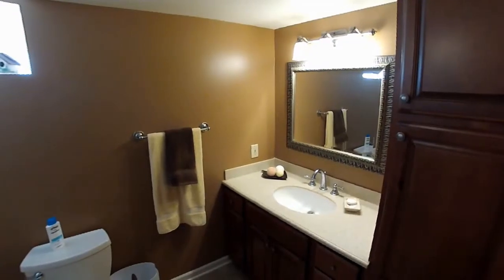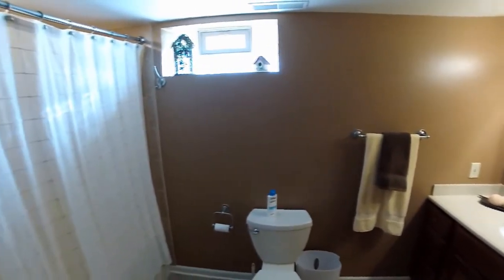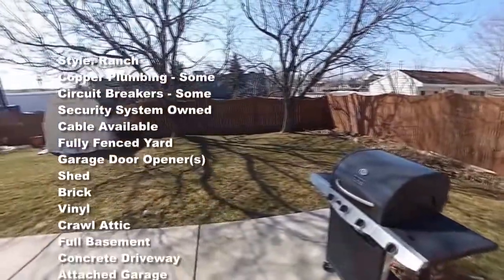The basement has glass block windows, an additional bath, and plenty of utility and storage space. The fenced yard is secluded and has a wide concrete patio, great for summer parties.